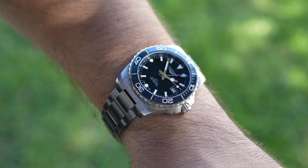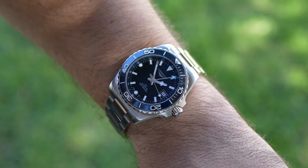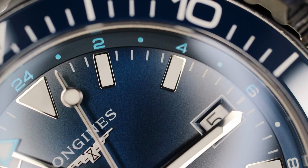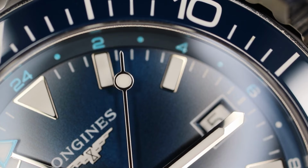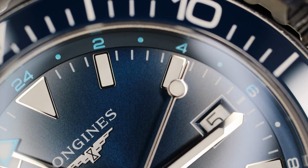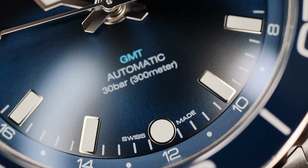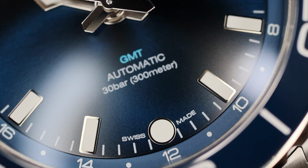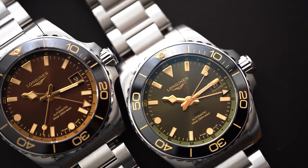You'd think that because the GMT model is slightly chunkier, it would be noticeably heavier, but surprisingly, the original Longines Hydroconquest weighs in at 181 grams, just 1 gram heavier than the GMT model. It's a testament to Longines engineering that even with the added complexity of the GMT complication, they've managed to keep the weight almost identical. So folks, while the GMT version might be a tad thicker, it's practically on par in terms of weight with the original Hydroconquest. It's these subtle details that make comparing these two watches so intriguing.